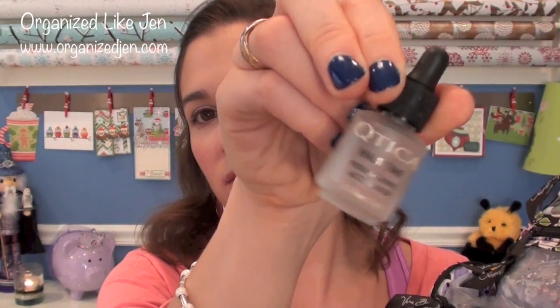I have a Cuticle Halftime Polish Drying Accelerator. This is a little sample size. When you purchase Zoya nail polish off their website, they will send lots of free samples. They're really nice about that, and they usually send this if you spend over a certain amount.